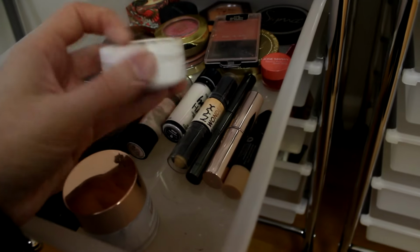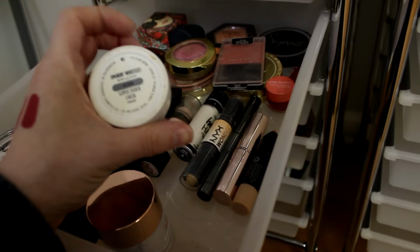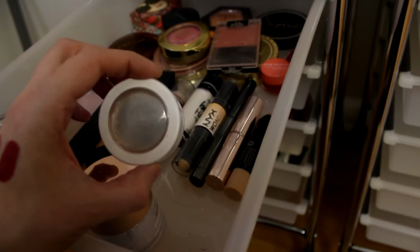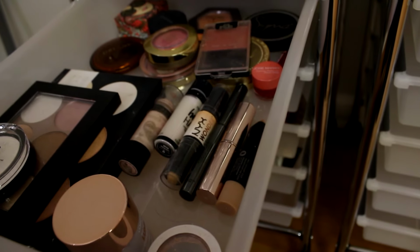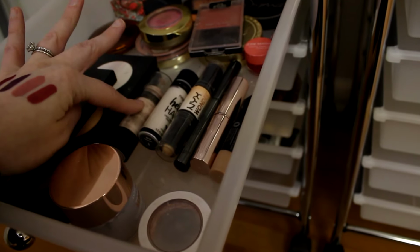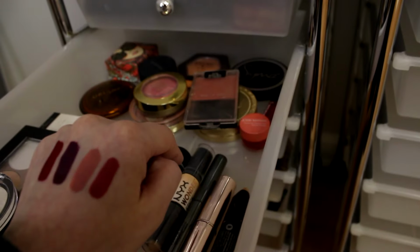ColourPop, I die, I love, I live. This is the Super Shock Cheek Highlight in Smoke and Whistles. I obviously love it. I obviously need to get a new one, but I just cannot keep up with ColourPop. I love them so much, and I always want to buy everything from them. So I have liquid or stick highlighters here, my little bronzing one there, and then back here I have my blushes.